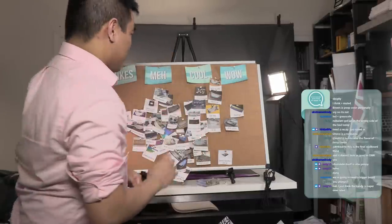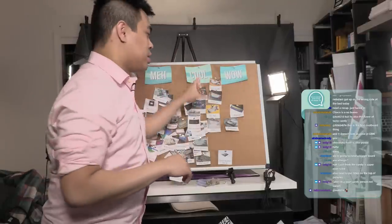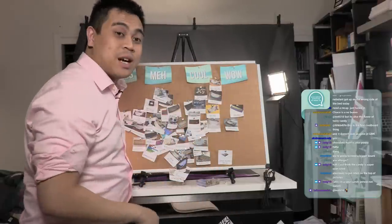We're going to need a bigger board. Yeah, at some point we're going to need a bigger board. So something else to think about for future episodes: what I might be doing is cutting off the pictures after the episode, so you will only see the pictures for the newest or current episode. So let that fester in your brain as we continue through the rest of these items.